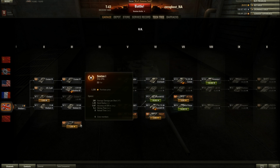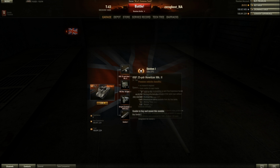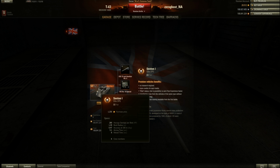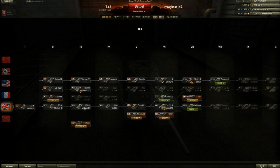A premium, of course, tier 3 artillery. Let's take a look. Has a rate of fire of 8. That's not too bad. 0.47 accuracy. 5.1 second aiming time. Seems a bit long for tier 3, isn't it? Or is it just me? I don't remember too well with lower tier artillery. Yeah, I'm not quite sure.